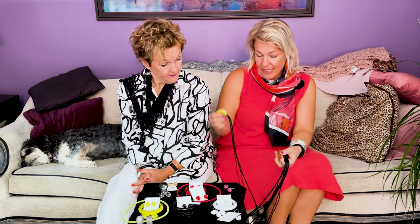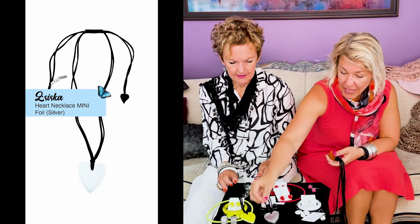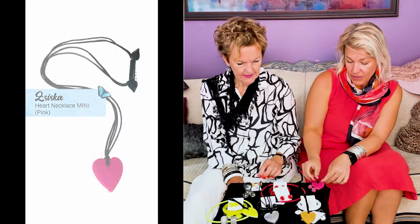And then ladies, because we love to match everything, we got in the hearts. Look how gorgeous that is. We got the silver heart, that would go gorgeous with the black. And then we got the gold heart. And then the fuchsia here, which is a stunner.